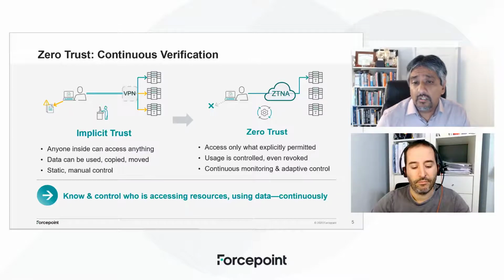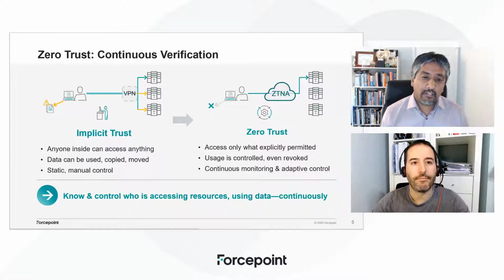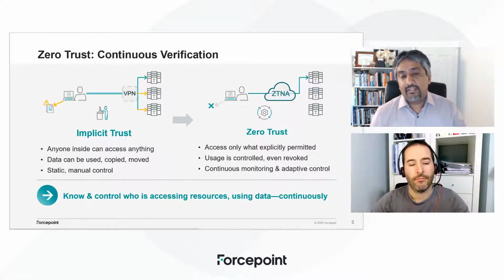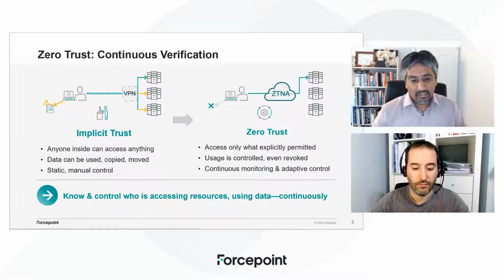Also, you're doing continuous monitoring and adaptive control, meaning you're monitoring how the trust is with me as a user. So what might happen at times is, if I am showing that I am allowed to access this data, it does not mean that once I have started accessing the data, you never check again. So that's what we were talking about, continuous verification. You keep on verifying that, hey, do I still have access to this document? Do my credentials still allow me to do it? Does my risk still allow me to do it? So that is where the environment is changing.